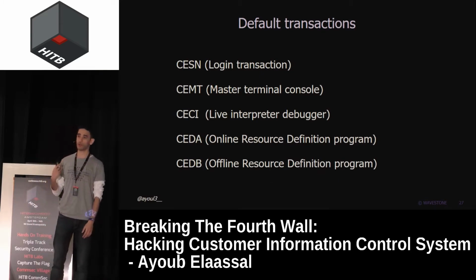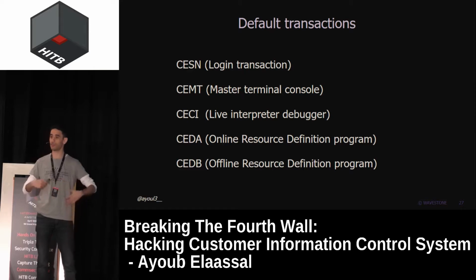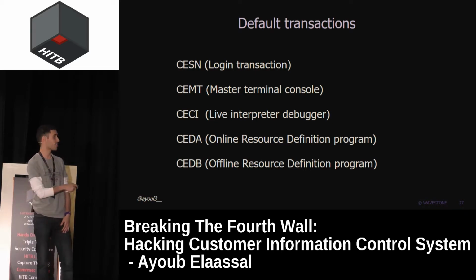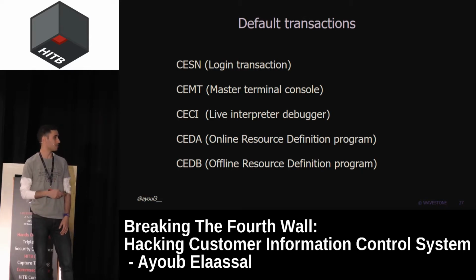There are default programs that are shipped with every CICS installation by IBM. We saw one earlier called CSN, which is the login program. But there are others that are much more interesting. This one, for instance, CMT, just from the name, master terminal console, of course you want to check it. So there's CMT, and we're going to check it.